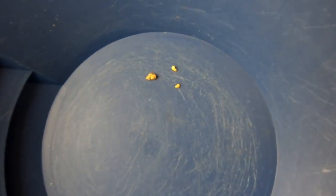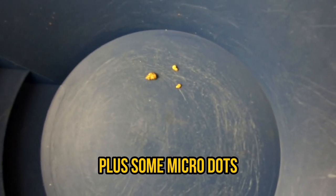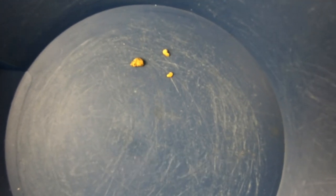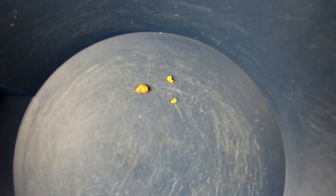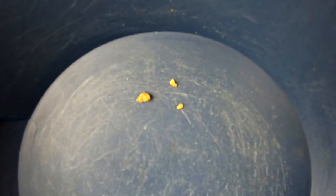Well, here's the nice three chunky pickers that we got today. Really happy with these three pieces. So we had a nice close-up photo of them so you can see them a bit better.